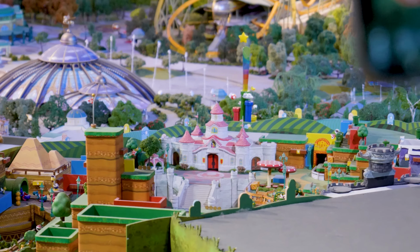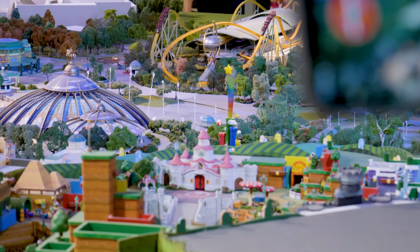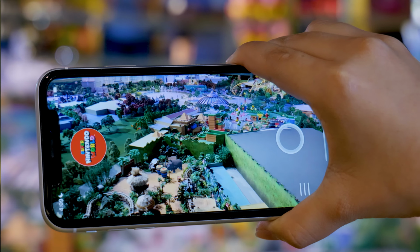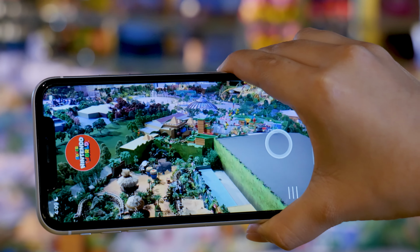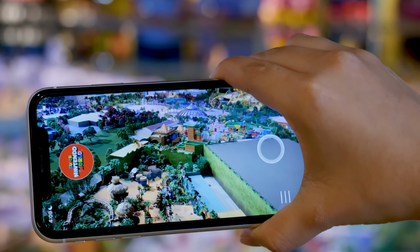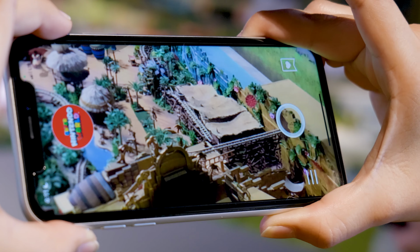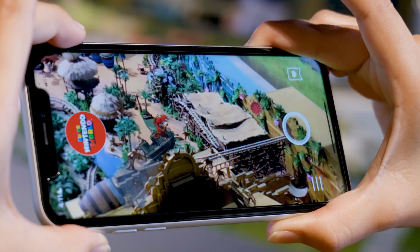Now, while we're in this land, one really neat thing that they are doing at the Epic Universe Preview Center right now is an augmented reality experience that you can do straight from your phone. They have an app that you download, and then you can point your phone camera at the model, and the different lands will start to come to life with little animations of the attractions and the characters that you'll see roaming around those lands.